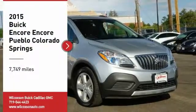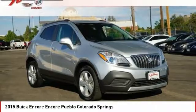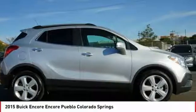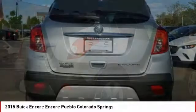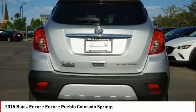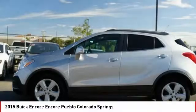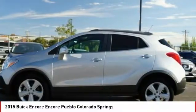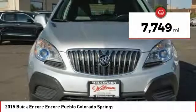We are pleased to show you the 2015 Encore. The Encore captures Buick's traditional strengths while demonstrating luxury and style in a petite size. It's amazingly quiet at freeway speeds, and the suspension engulfs pavement imperfections, providing passengers with a pampered ride. Standard features that would make any car owner smile. This vehicle has less than 8,000 miles.